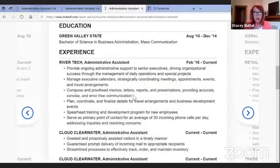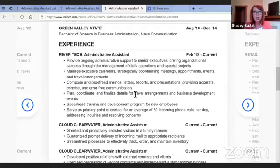All right, this is when they're talking about communication. Again, that said that in the job description, definitely. Looky here, travel arrangements. Didn't we just read that? Yes, we did. And guess what? It's right there. So I'm telling you, you have to have these words in here to get past those applicant tracking systems. And this is how you do it, by going back and forth. Do I have the right wording in my resume? And as you can see, this person does.